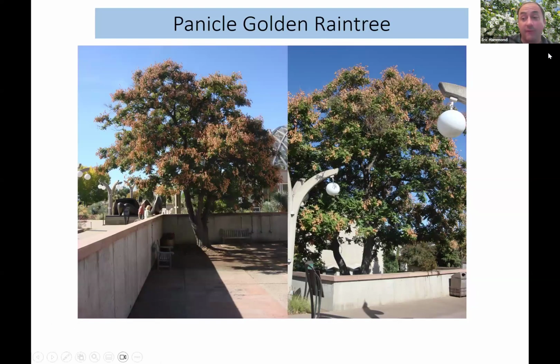Of another very low water use, so maybe not much irrigation needed, ornamental tree here is Panicle Golden Rain Tree. This was the state champion at Denver Botanic Gardens, and it has since gone. I don't actually know if it failed or if it was just removed for construction. So this is as big as they ever get. Most of them don't get this big.